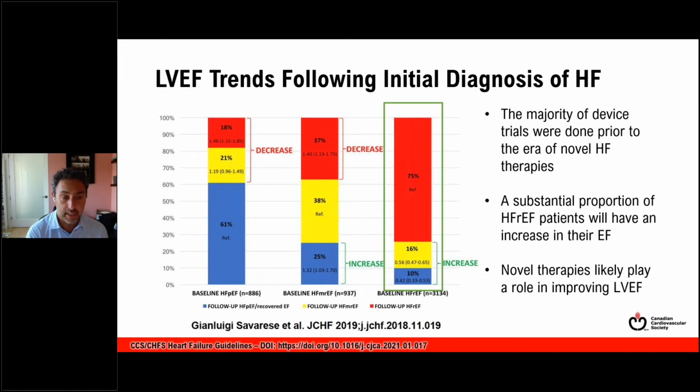So this is a different slide, a little bit more contemporary than the one that Dr. Ducharme showed, perhaps, about what happens to LVEF following initial diagnosis of heart failure. And this data comes from the Swedish Heart Failure Registry. It had almost 5,000 patients, and they had at least 2 measurements of LVEF over a period of time. And what they showed in the study is that about 2/3 of patients had heart failure with reduced ejection fraction at baseline, so that's an LVEF of less than 35%, or sorry, 40%, I should say. About 18% of patients had heart failure with preserved ejection fraction, and the remaining 19% had heart failure with mid-range EF.